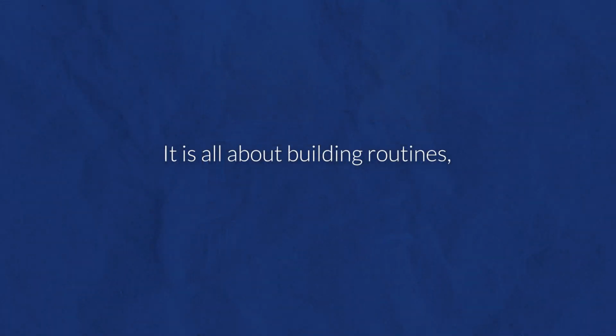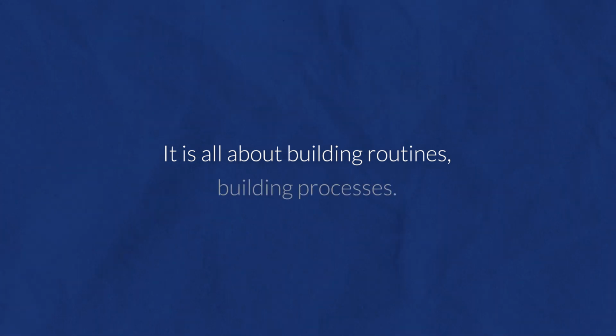We got to break down every single element and make it run smoothly. Show them how to do the process. Give them the tools and the resources to do a great job. So that's what a system is. It is all about building routines, building processes, right?